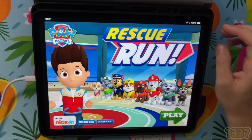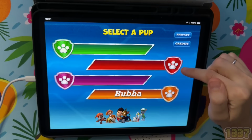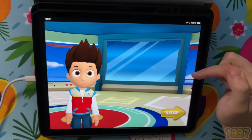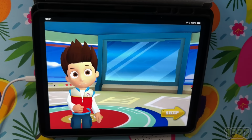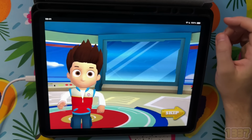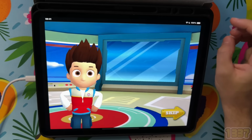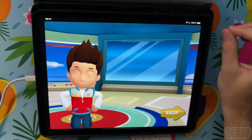Paw Patrol, rescue, run. Tap play. Choose your name to get started. Calling all pups, calling all pups. This is Ryder. A big storm has caused trouble all over Adventure Bay. We need all paws on deck for this rescue, and we especially need help from you. Will you help the Paw Patrol save Adventure Bay? All right, let's check out all the places where our friends need help.